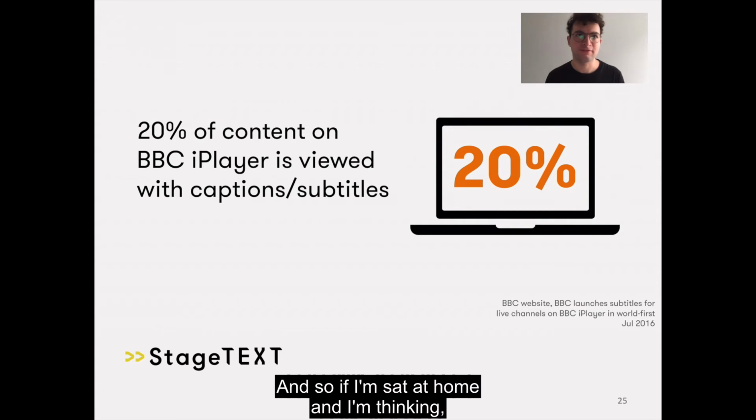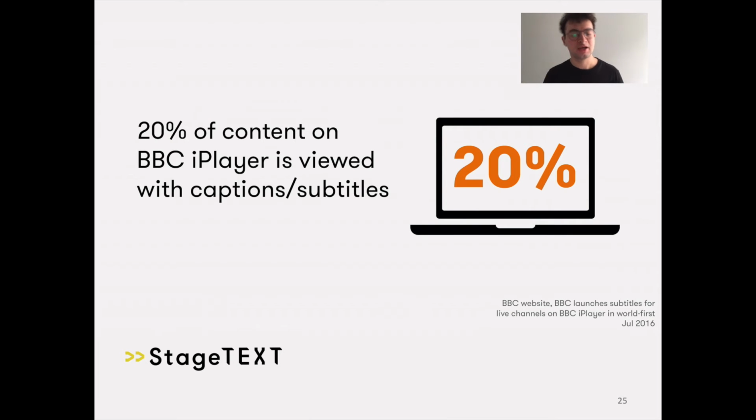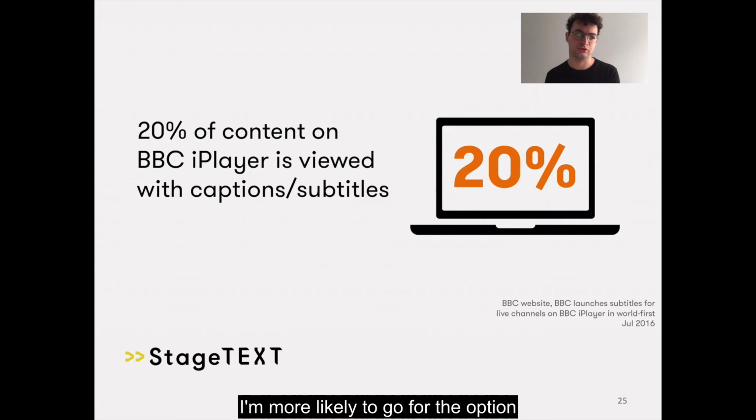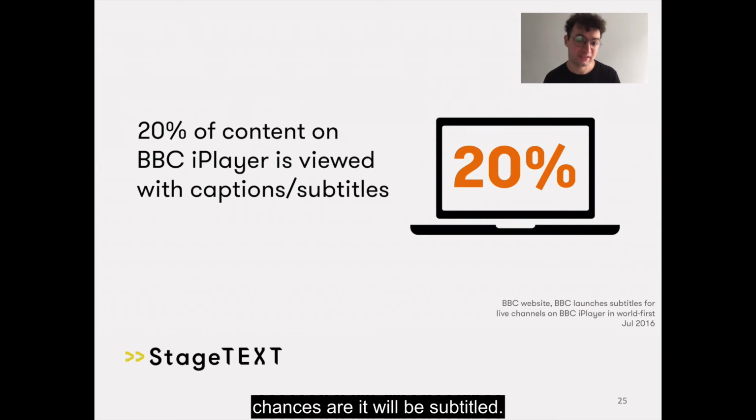And so if I'm sat at home and I'm thinking, what should I do today? Let's watch something. And my choices are something where it may not be subtitled or something where it probably will be subtitled. I'm more likely to go for the option where I know that if I find something I like, chances are it will be subtitled.